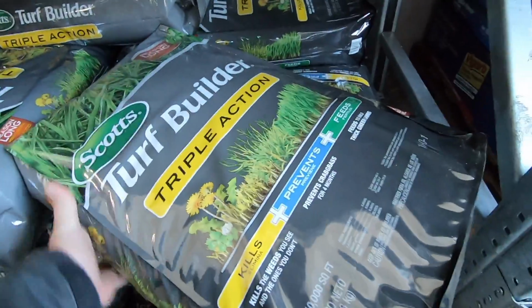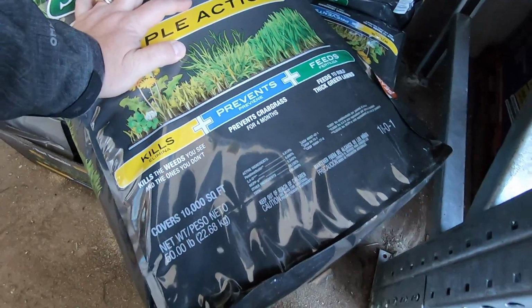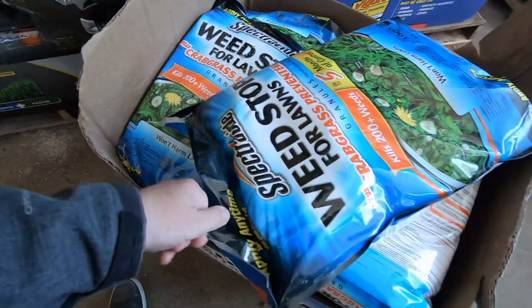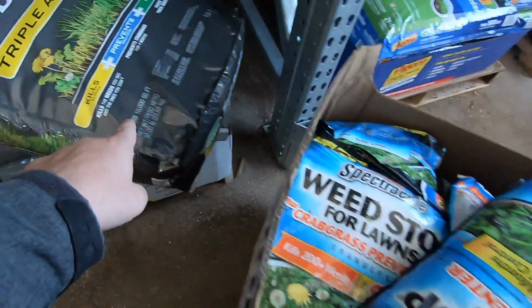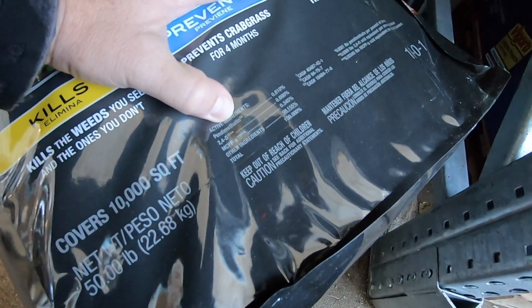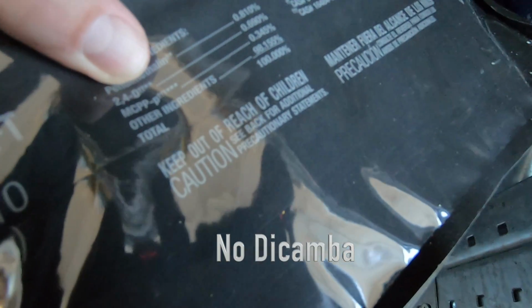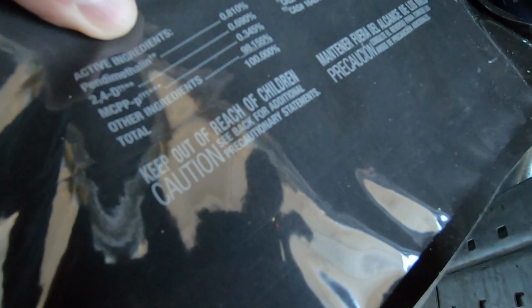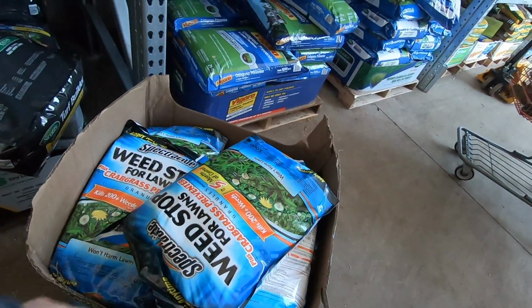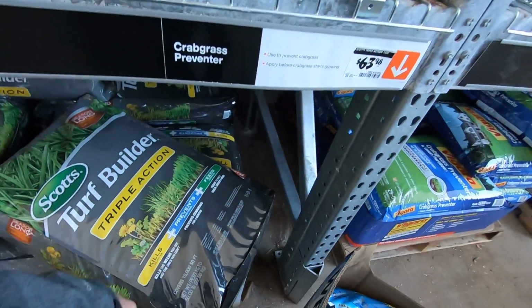Scott's product. Oh my gosh. Kills, prevents, feeds. So this looks like it's this plus fert. 10,000 square foot bag. Pendimethalin, that's their thing they always go with. 2,4-D, MCPP, yeah, you know me. I can't tell. So that's not on par. I really prefer the dithiopyr here, but you know, $64 here for the triple action.